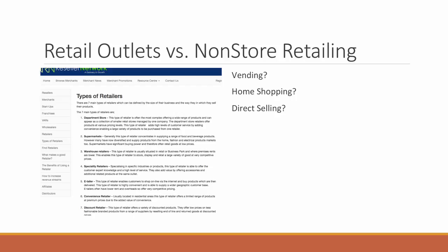For example, if you're selling a specialty product, which we've classified products before as convenience, shopping, specialty, and unsought, you probably want to make it available in a specialty retailer. If you made it available at a discount retailer or a convenience retailer, for example, it wouldn't appear to be very special anymore. At the same point, if you had a convenience product, making it available in a department store probably doesn't make sense, and you're sending mixed messages to your consumer.